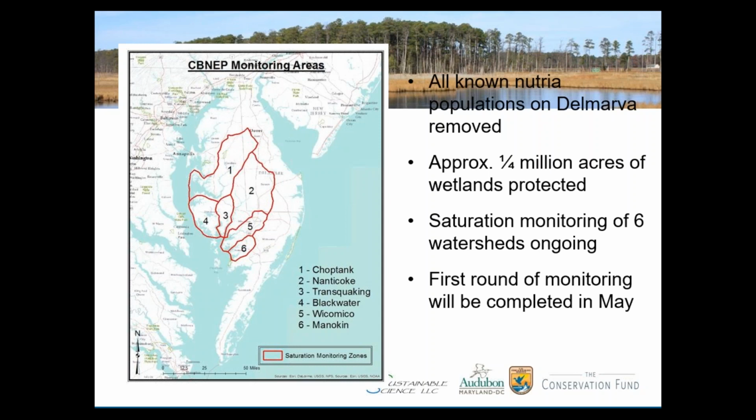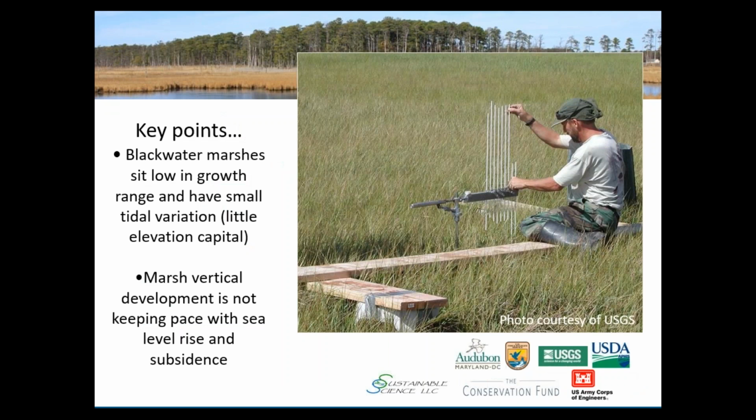I'm going to spend the rest of the presentation talking about sea level rise and subsidence, but it's really important to acknowledge the work that's been done by that nutria program, and it's really set the stage for everything that we're now doing. The idea of treating these marshes to build resiliency would really be all for naught if you just had these nutria there to devour it. So this nutria eradication is really that critical foundation for everything that we're now doing.